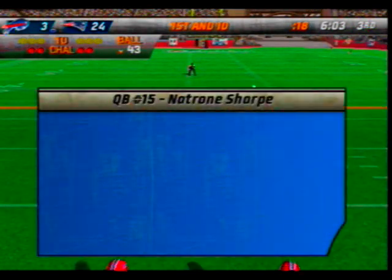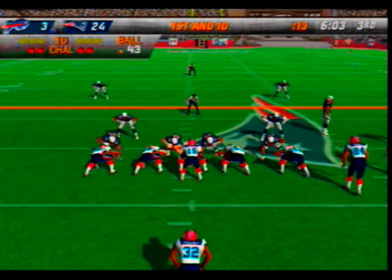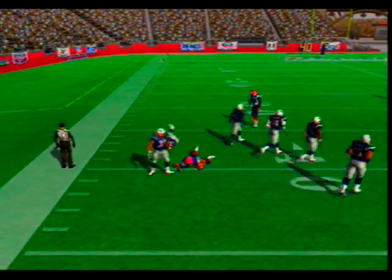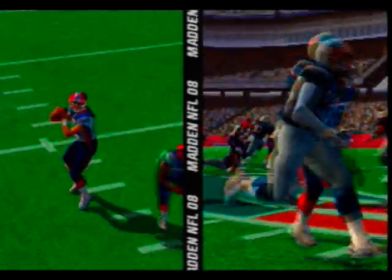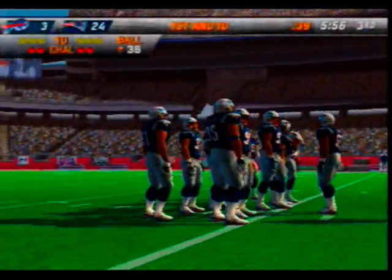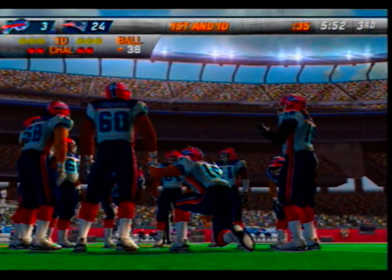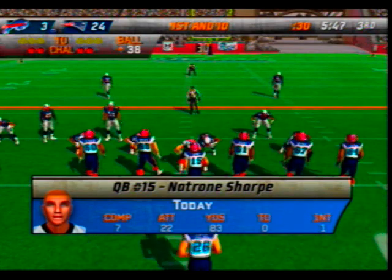Ball on their own 43. Ball on the 43-yard line. Keep the throttle down. All right, let's go. Gets rid of it, and the catch is made. The 40. Glover comes up to make the play at the 38. Good throw, good catch to move the chains. You know, as a receiver, all you have to do is get a step, and this guy's going to put the ball on you. First and 10. Ball on the 38-yard line.